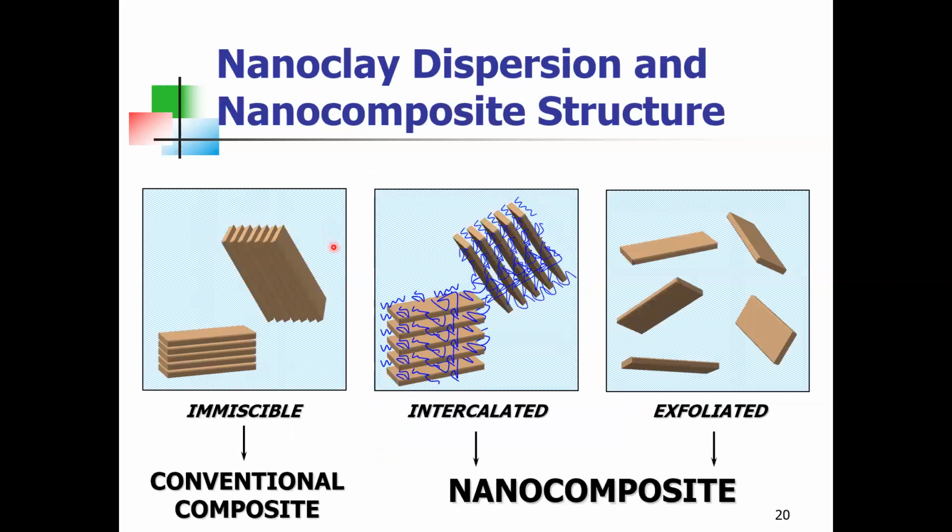Okay, so if we talk about the structure of these materials, if we have nanoparticles and they stay aggregated, which is what you're seeing on the left, this is what we would call an immiscible system. It's really going to give you the performance of a conventional composite or conventional filled polymer. In the case of clay platelets, you can get polymer intercalating between the layers without really completely separating them, or you can get complete dispersion. In a lot of other nanoparticles, you don't have this intermediate step here. You really either have dispersed or not dispersed. But the point is that this is what you need to get a nanocomposite.